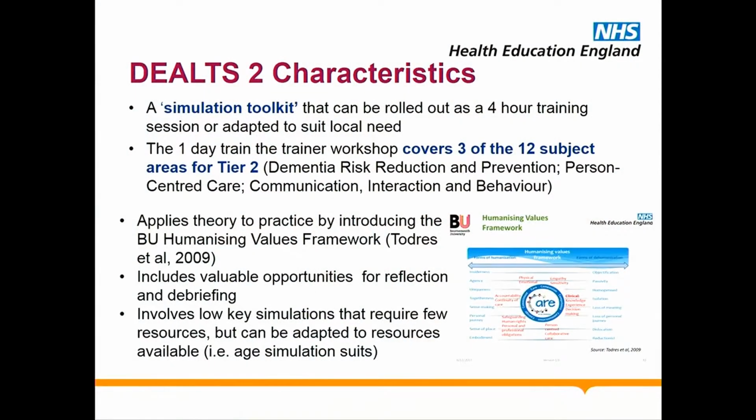So in terms of the characteristics of DELTS, what's different? It's a simulation toolkit. It can be rolled out as a 4-hour training session. It can be adapted to suit local need, but I would recommend that you are mindful about the emerging findings from the What Works survey. One of the hallmarks of success is that for education and training to have meaning, have impact, and have any likelihood of changing somebody's practice, there are some parameters in terms of the duration of that training. And actually 3 hours is probably the minimum. So this starts to bring DELTS into picking up some of those good practice principles.